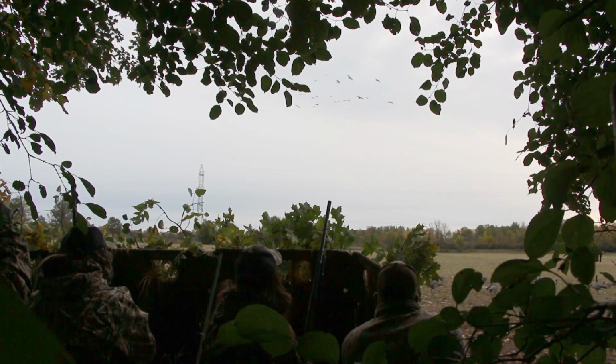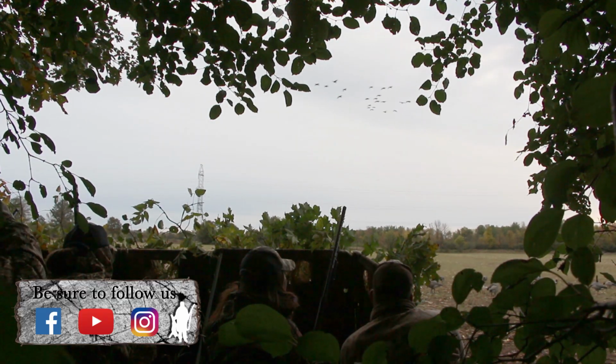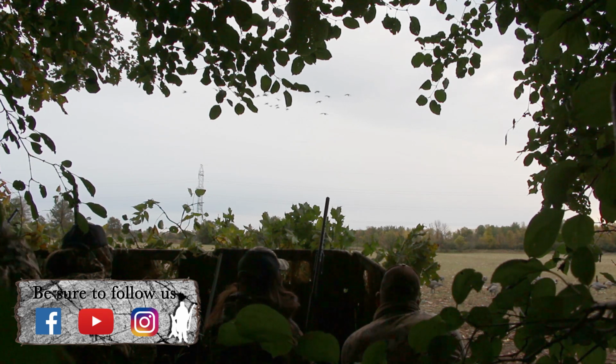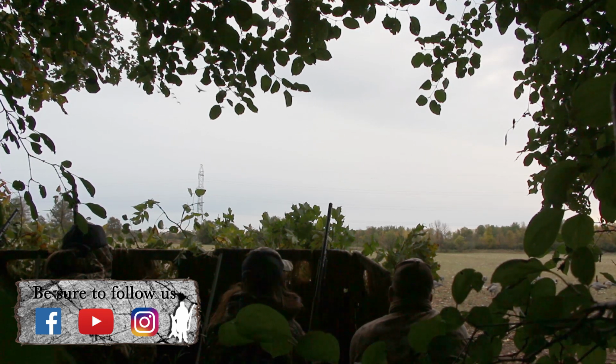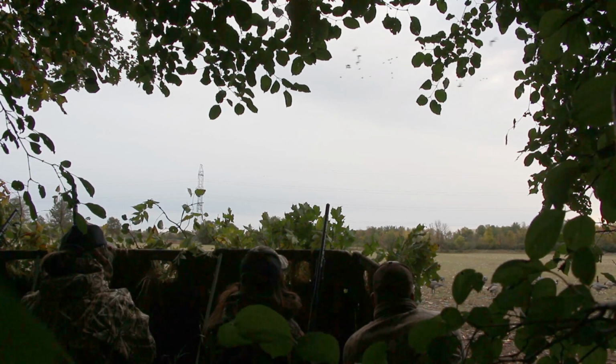The whole day was filled with excitement as the geese circled around us. It was really cool seeing them this close and being able to watch their movements as they settled into our decoys. At one point, there had to have been at least 100 birds around us. Everywhere you look, there's birds.